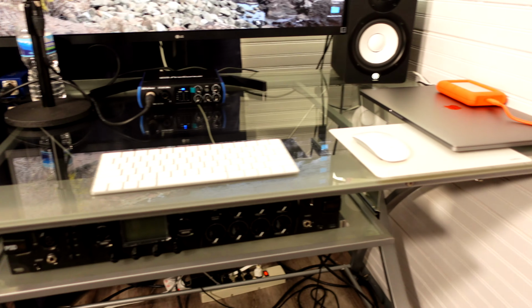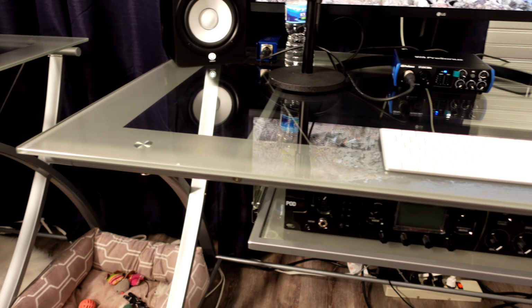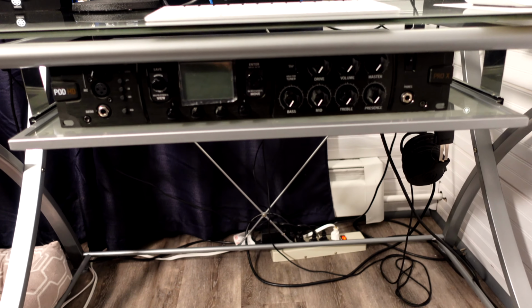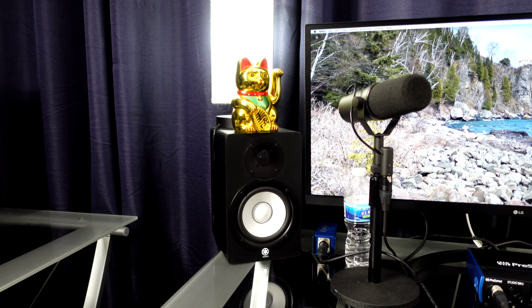Basically, I'm just using this glass desk that we picked up from Staples or something like that. So we have a twin pair. Mine has the keyboard tray, which is currently loaded with the Pod HD Pro. So yeah, starting on the left side of the desk here.